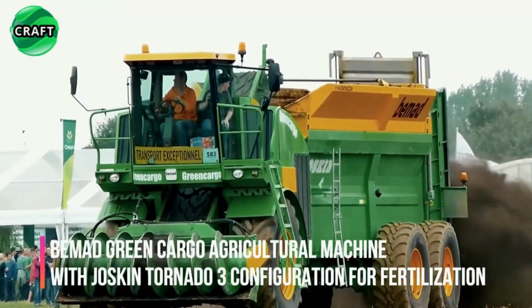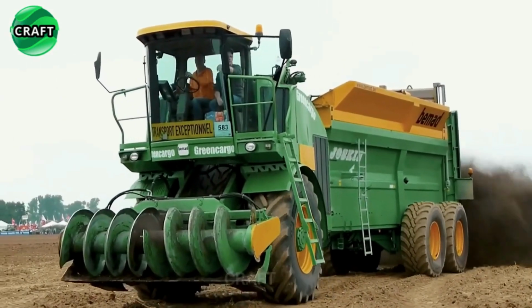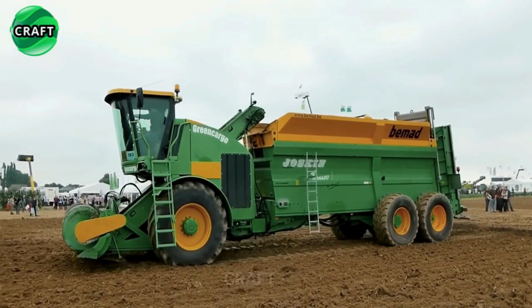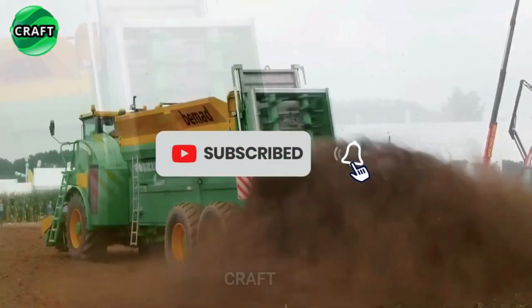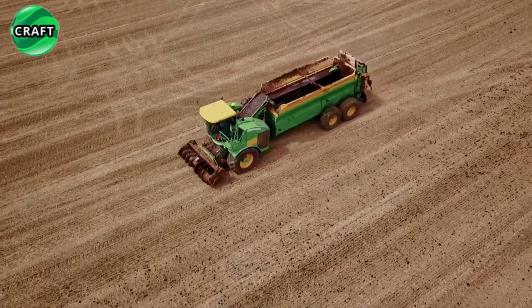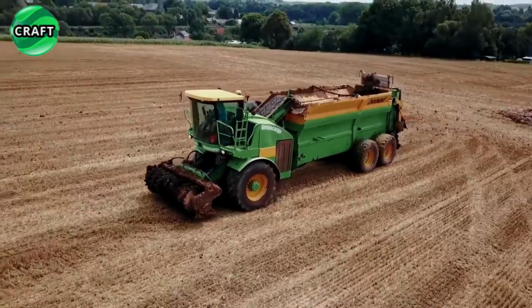The revolutionary innovative BMAD Green Cargo, together with the Joskin Tornado 3 configuration, is an agricultural machine specially designed for highly efficient application of a large fraction of manure into the soil as fertilizer, thereby creating an acid-base balance, forming a favorable environment for beneficial microorganisms. The BMAD Green Cargo machine is designed for large-scale agricultural work.